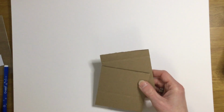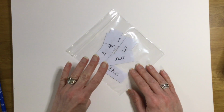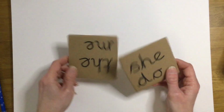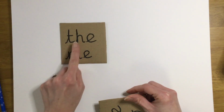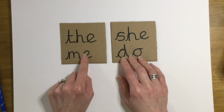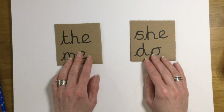So first you need to have a look in your tricky word bag and think of four words that you're finding really difficult and you just can't remember. So for Lily, they are the words the, me, she and do. And because Lily's going to be playing this game with me, I've written two of them on her card and two of them on my card.